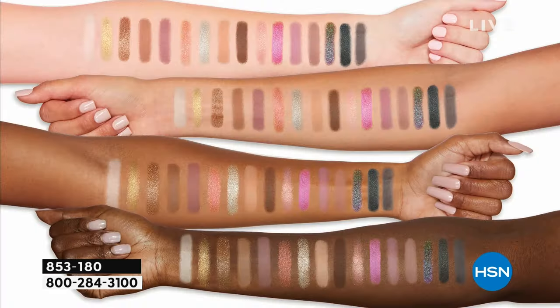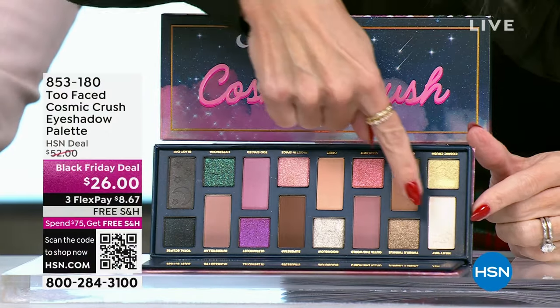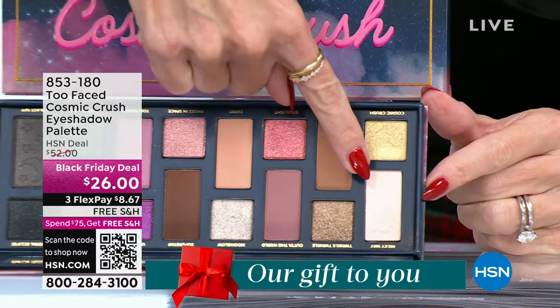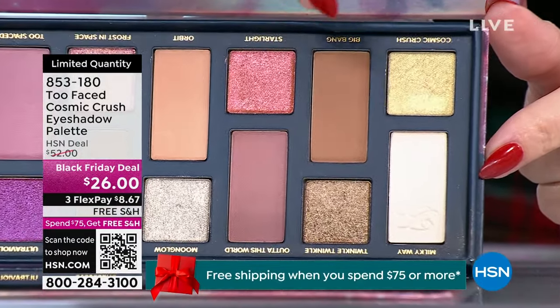And you're not choosing which shade you want. You're getting 16 that work so beautifully together. In the palette, there's almost like four palettes in one. There is a mirror in this palette, so it's great for on the go. Over here are your ethereal soft neutrals. This is going to be a great base color. You'd put this one maybe in your crease, and pop a little shimmer and shine to dazzle up.